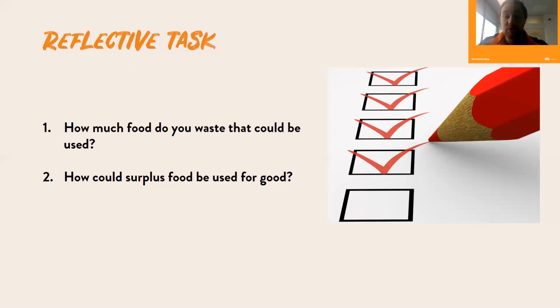What about the surplus food being used for good? Is there anything that you potentially think, actually, you know what, I could have donated that? We've had those tins of beans in the cupboard for ages. We probably could have donated that. It's only best before. Did you? Not a problem if not, I'm just curious.